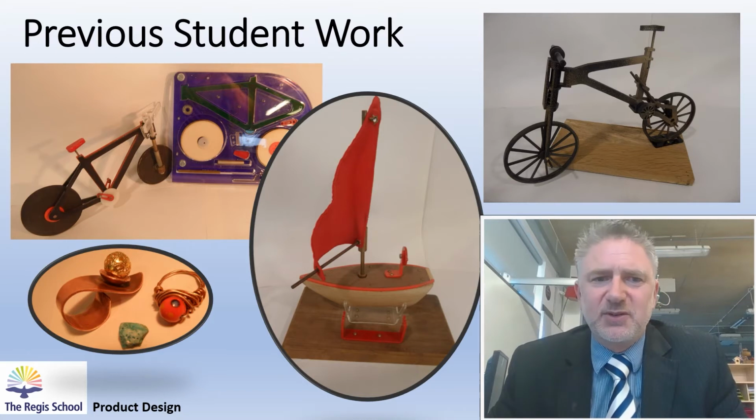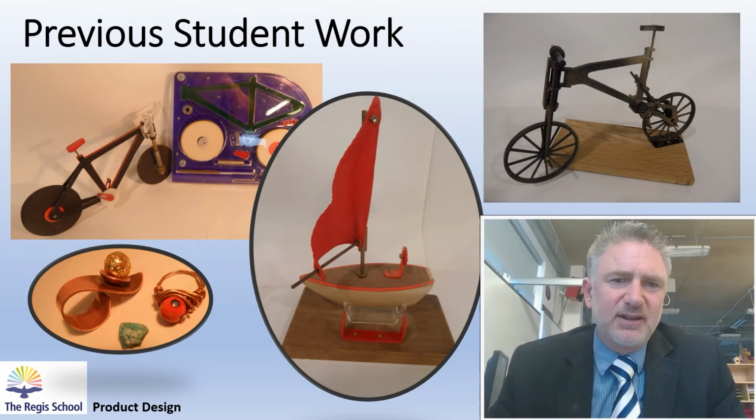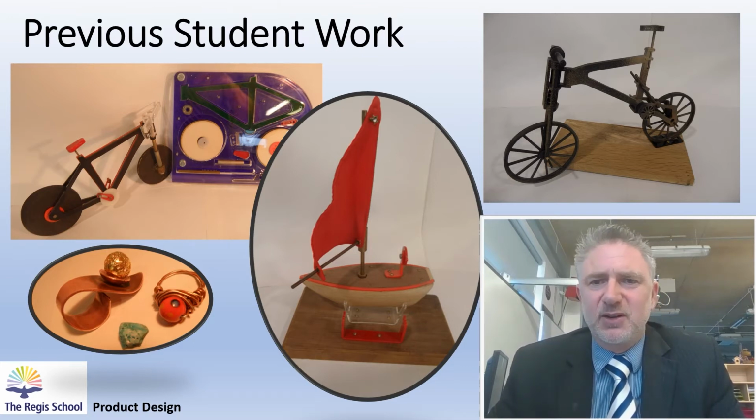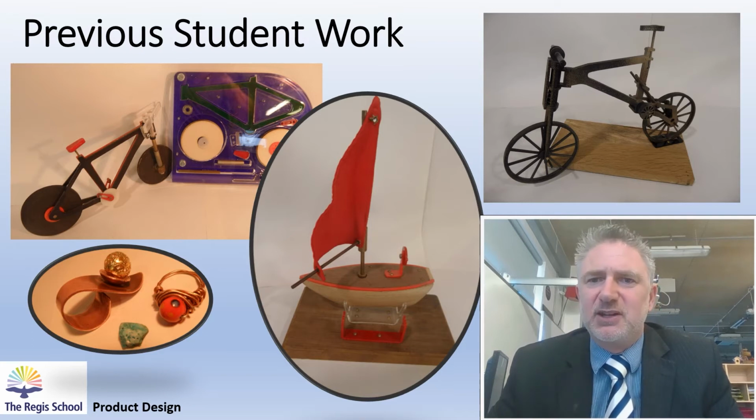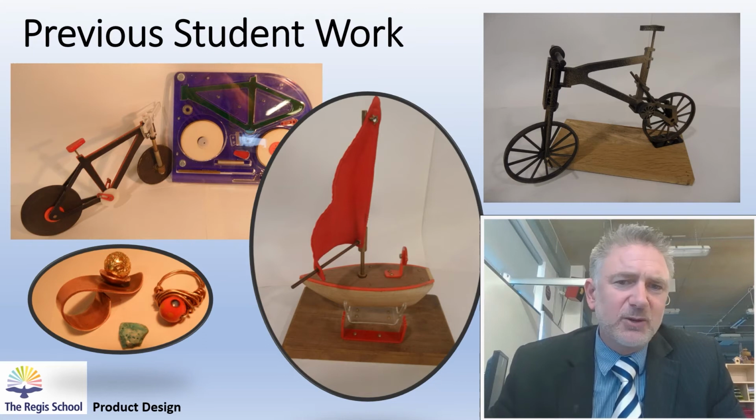Previous students' work. As I say, we try to expose the kids to a whole range of things, and the best projects come from students who are quite good at a range of stuff, but maybe not specialising in one thing or being extremely good at everything. They have a niche range of skills that they can use to create their final products. We are going to incorporate more jewellery making.